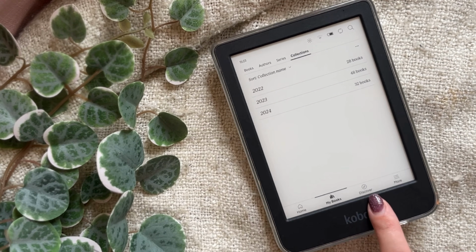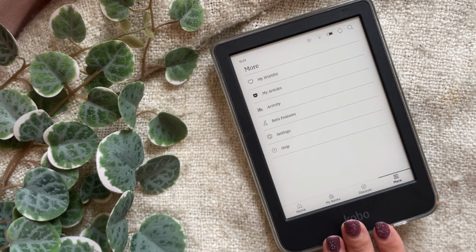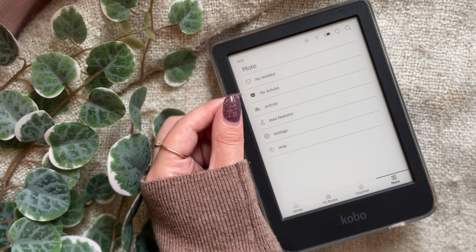The Discover tab will bring you to the Kobo store, so I'm not going over that right now. And then the More tab is where the rest is. Wishlist is connected to the Kobo store. My articles, I honestly have never used in my life and I don't even know how it works.